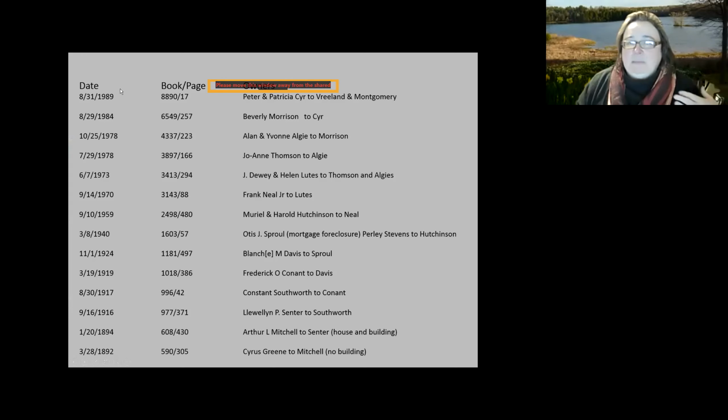And I usually keep a list that looks a little something like this. I keep a line or a column with the dates, the book and pages that I record, and the owners and who they're selling it to. And that's how you can slowly go back in time, deed by deed, to get to where you think the original owner is.